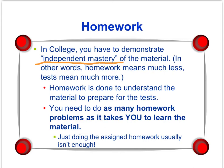One of the reasons why I don't take up a lot of homework is, if I get a homework assignment, how do I know it's your work? I don't, right? What's the only time I know I'm getting your work? Test day, right? So, we're assuming that students are constantly doing whatever homework they need to do, because it's all about, what does it take you to learn the material?